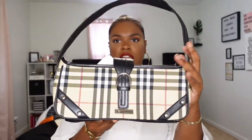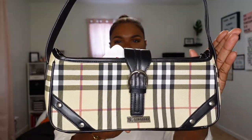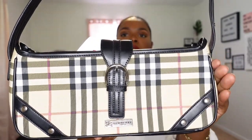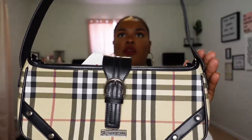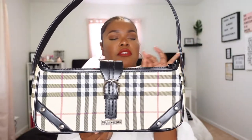So first I got this and I was super stoked about it. I didn't buy it when I first saw it because I wasn't sure. I went home, Googled it, did a little bit of research, went back and got it. This little pup here that I got, look at that. This is a Burberry little shoulder bag. I thought it was so cute. You guys know the mini bags are really trendy right now.